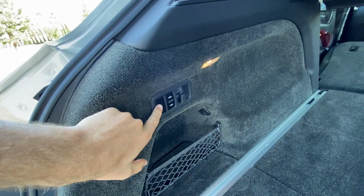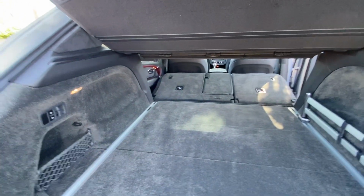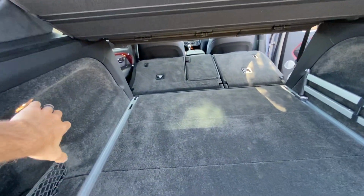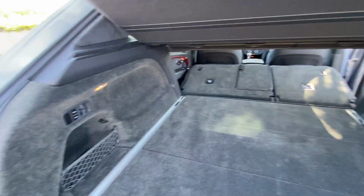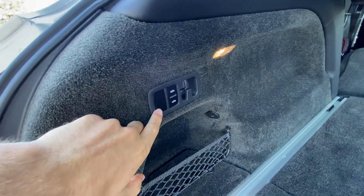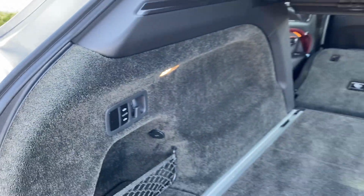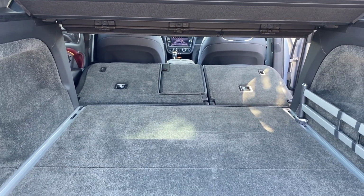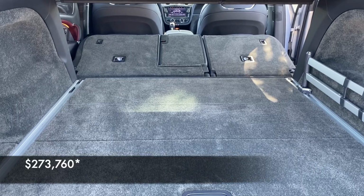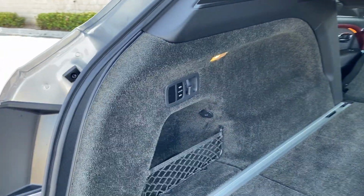No power adjustments for the rear seats. That's pretty interesting, along with no option to even fold the seats from here. As I mentioned, because you have to push and lock them into place, this is a blank switch, so you would imagine that there are power seat controls, but not on this vehicle, even though it is, as tested, $273,000. But you don't have power rear seat adjustments. That strikes me as odd.